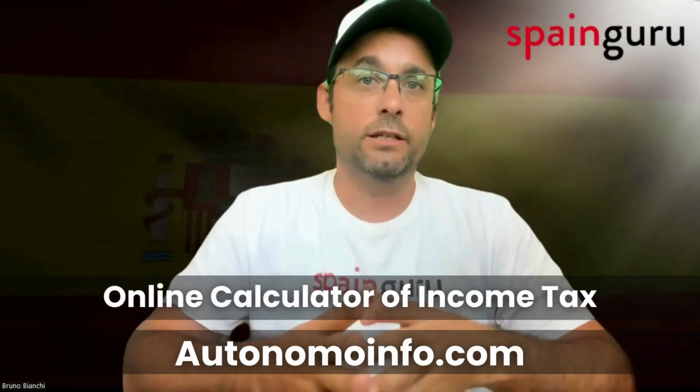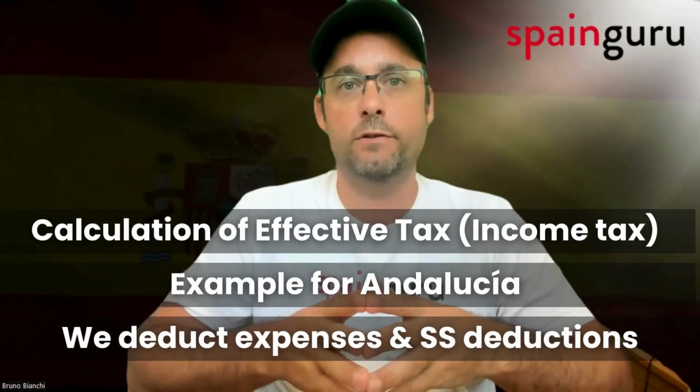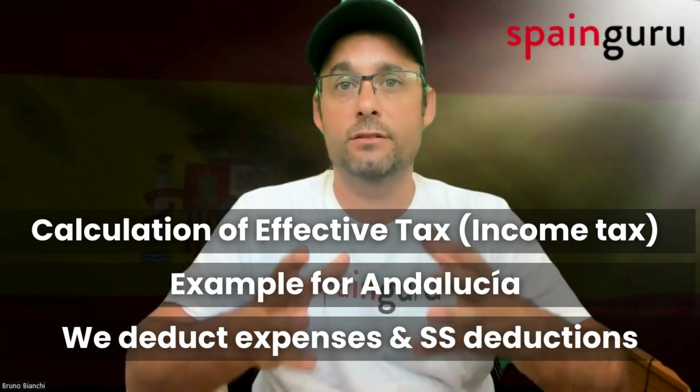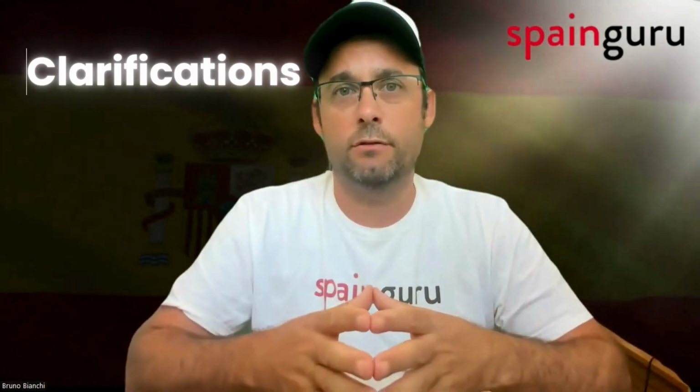Here's another online calculator, but for the IRPF for freelancers in Spain. Again, for a 2,500 euros monthly income or 30,000 euros per year, this is the effective tax. As you can see, in 2024, for a total income of 30,000 euros, including deductions, the effective tax rate for IRPF should be around 16.33%.